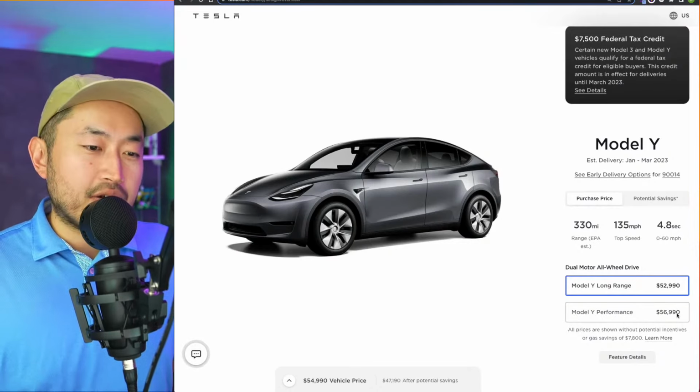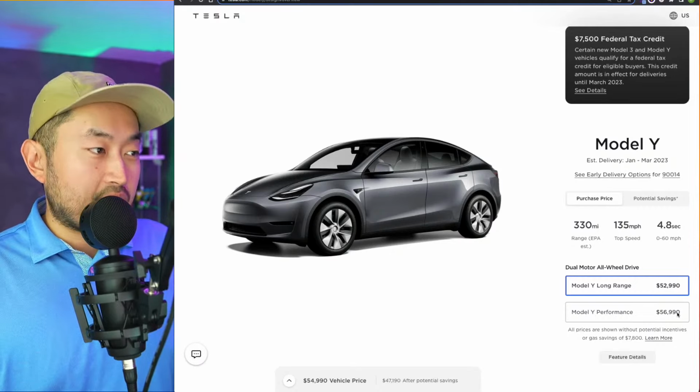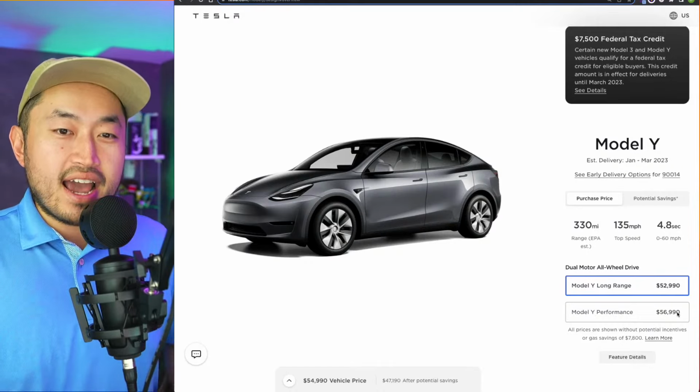Model Y Performance is out. You cannot get it, so don't even worry about it. And I also wouldn't recommend it. I have had a Model Y Performance. I actually had a Model 3 Performance, Stealth, and a Model Y Performance, and I would not get a Performance on either of the trims ever again.